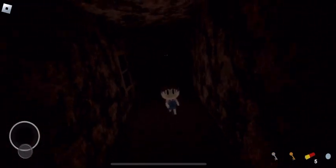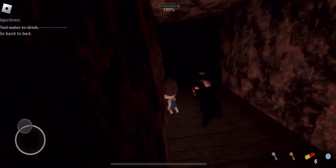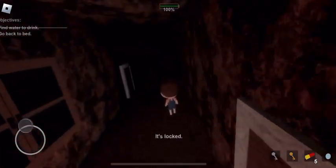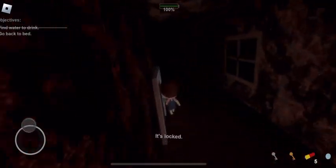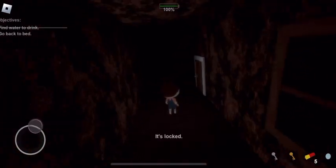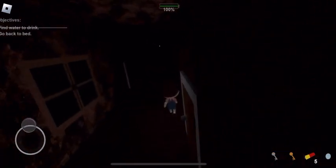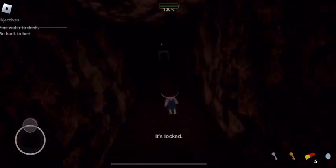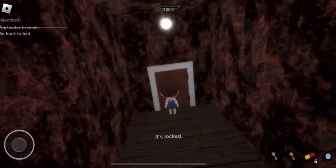What is happening? What? So, is it still behind us? Because I can't stop to open the doors. It's still behind us. What do I do? What do I do? I can't even tap on the doors. Is it this one I have to go through? Oh my gosh. It's locked!